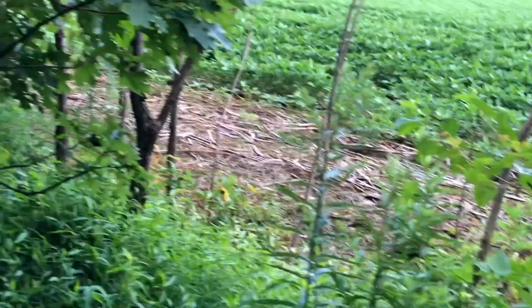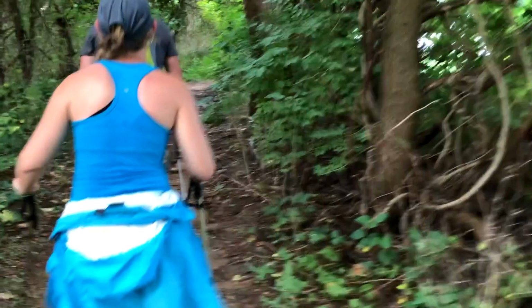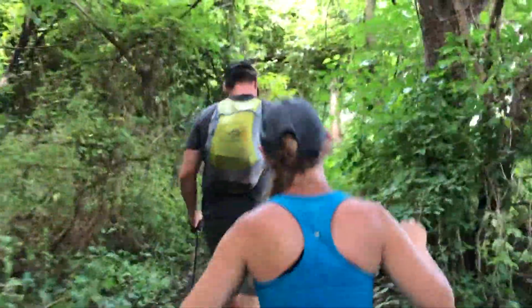Very nice. And we are in the edge of the woods, so that means we're in the shade. So that's pretty awesome too. This is the best way to go through this flat fieldy area, is to be just right over in the edge of the woods. So we're going to carry on up the trail and talk to you soon.